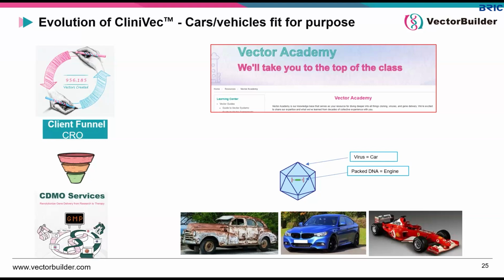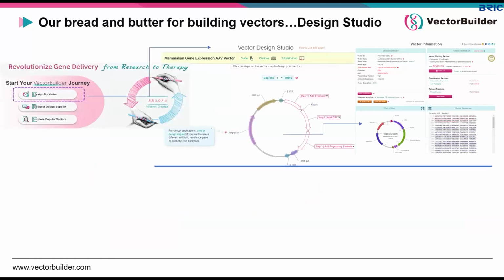So I think over the last 10 years, there's been a lot of manufacturers making a car. Again, it's got 4 wheels. It's going to get you from A to B on your journey, and it will be acceptable. It will be okay. It will work pretty okay. What we're doing with VectorBuilder is we're trying to leverage all the expertise of these 1 million vectors and make slightly better cars, slightly better engines, slightly better ways in order to get your product from A to B in a much less stressful and problematic way.